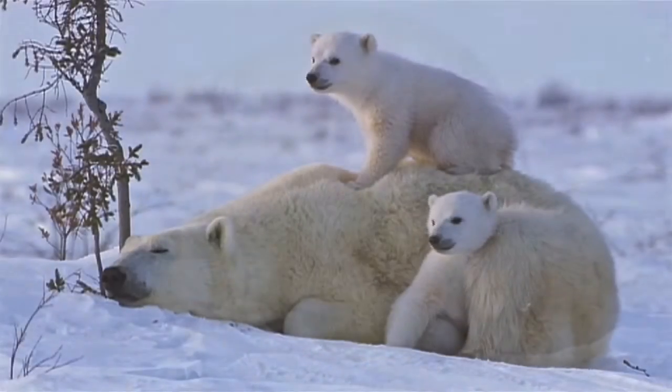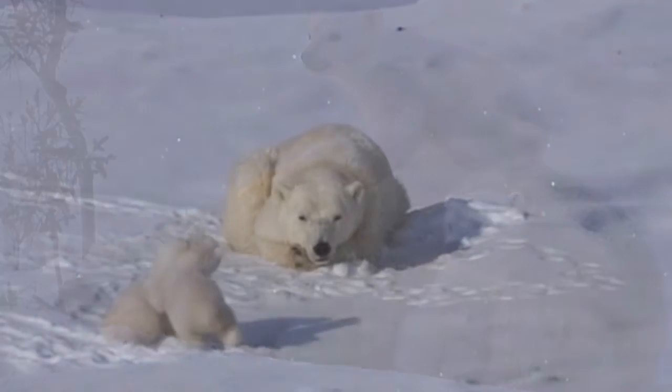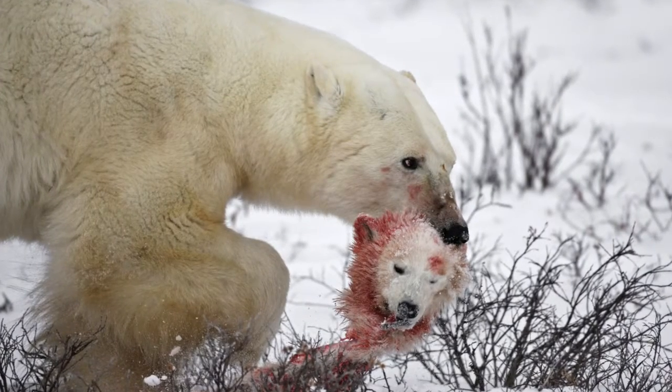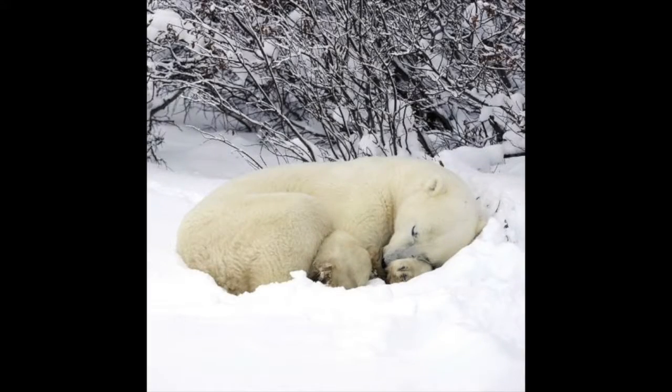Polar bears will live in solitude unless it is a female and her cubs or mating relationships. Cubs will stay with their mothers until they have reached sexual maturity. Sometimes polar bears will kill young polar bears, which causes the mother to be very defensive when a male is around. Polar bears do not go into hibernation.